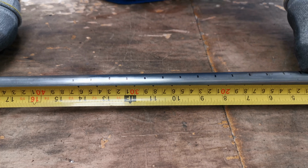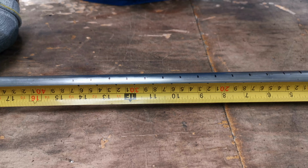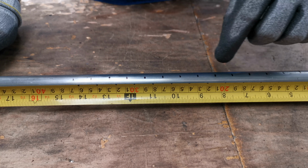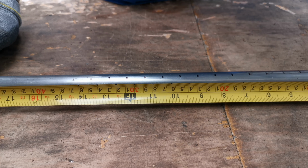This is going to be my start point, which I'll show you in a sec. And then we're basically just going to put a 90-degree bend in this. The tool I'm using has a 3-inch centerline radius, so it's going to be something like that. And when we get to 90 degrees, we'll mark it again, and then from there we can figure out how much material a 90-degree bend is going to require on this size of tube.